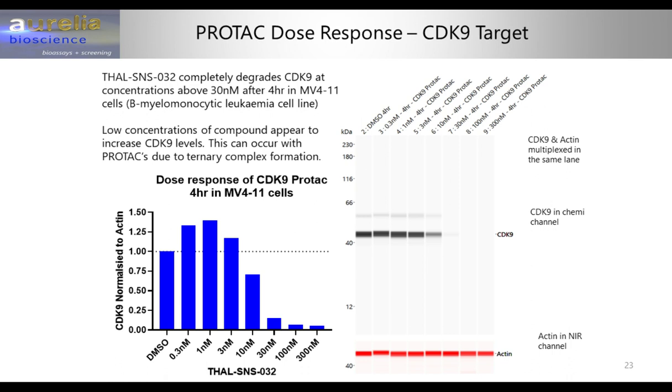CDK9 is in the chemi channel. By that, what I mean is that we're using the luminol and the peroxide in order to generate a chemiluminescent signal. And what we've done is, in each of the lanes, we've multiplexed that with actin. So you can see at the bottom, the red bar is actually the quantity of actin which is in each one of these lanes. And so we've multiplexed the two in the one lane.